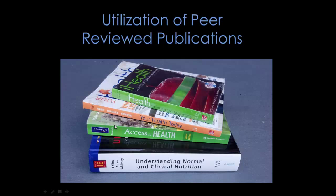Let's now take a look at how peer-reviewed publications are used by professionals. At the bottom of this stack of textbooks, you'll see Understanding Normal and Clinical Nutrition. This is the textbook I use in my nutrition course. It is a rather expensive text, but it is considered to be one of the best texts on the market for nutrition. As you can well imagine, my students have a distinct expectation that the information held within this book be valid. Let's now take a look at an excerpt from this book.